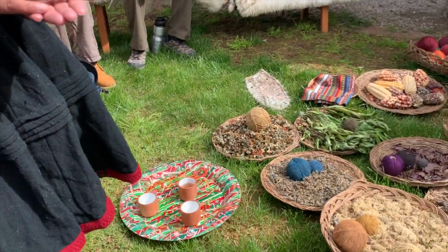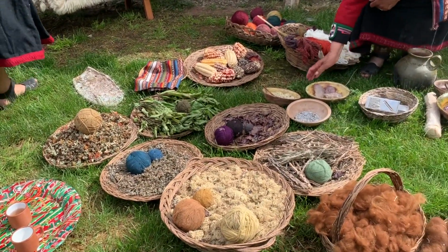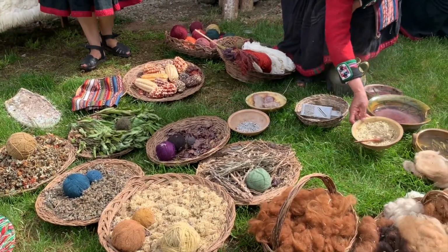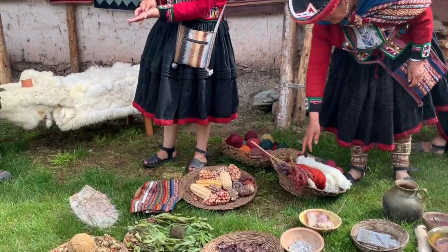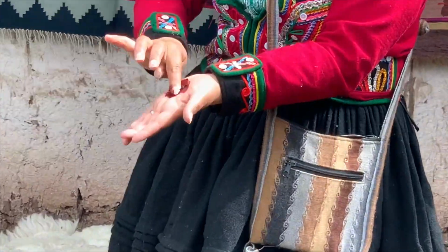Whilst in Chinchero, I visited a traditional weaving cooperative. The women showed us some of the natural plants and minerals which were used to dye the alpaca wool before it was woven into beautiful garments and shawls.